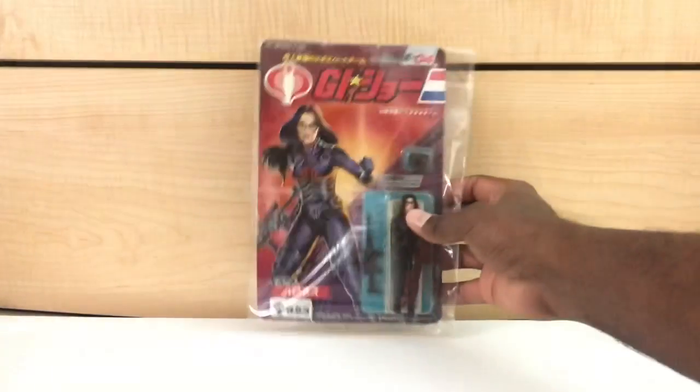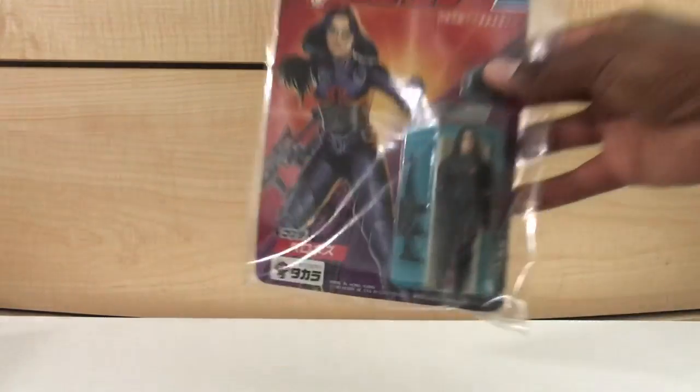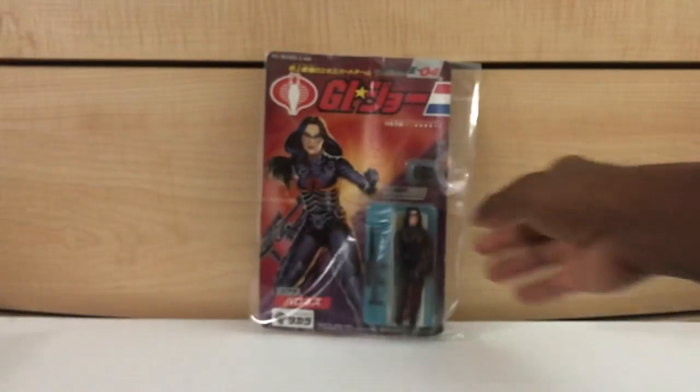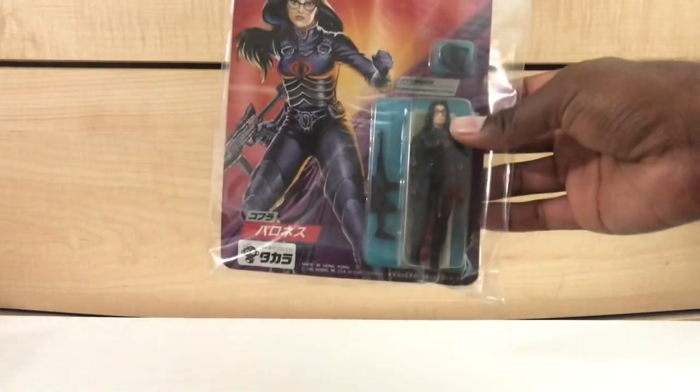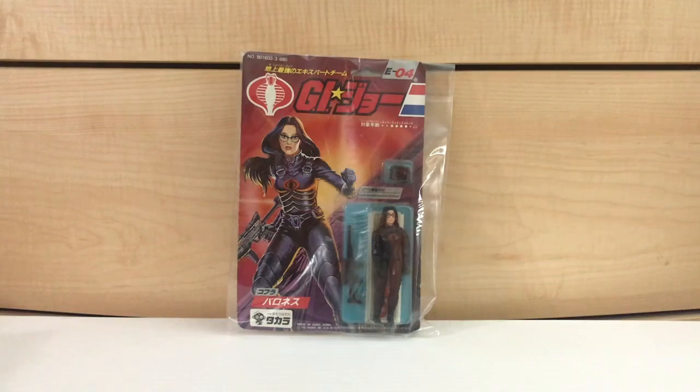But yeah, at this point all I care about is a sealed figure, you know, and a half decent card, and I love the artwork on this. So yeah, very nice cheap alternative to the American version, because I think the American version is like they want at least $800 for the carded figure. I'm like, you know what? It's the exact same figure, so I would rather just do this.